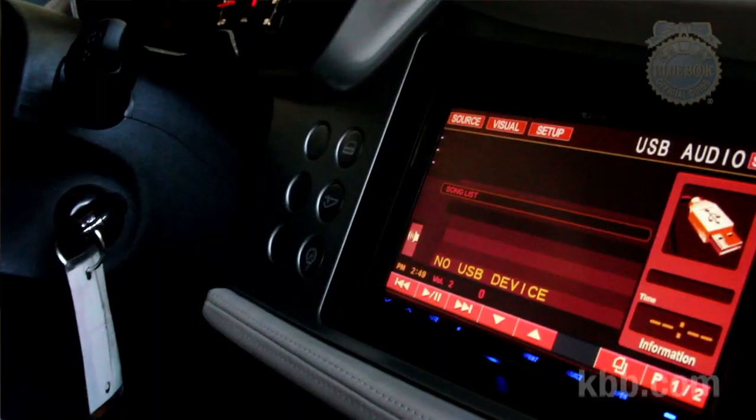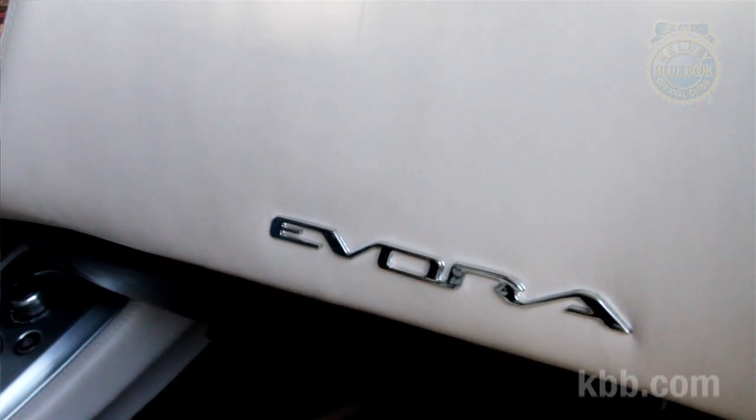Die-hard Lotus fans probably recoil at the notion of a kinder, gentler Lotus. The Exige and the Elise, they're not covered in all of this leather, and they don't have this much headroom. They don't have an interior that's as quiet on the freeway as the Evora.